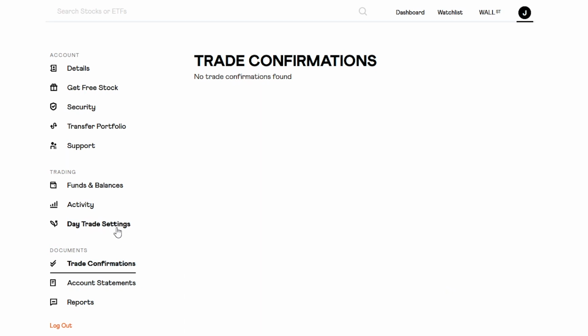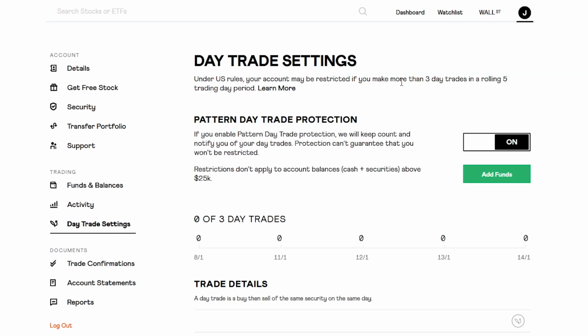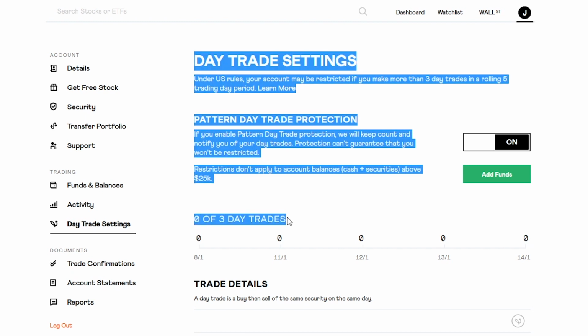Now, if you're thinking, free brokerage? I'm going to trade 50 times a day for free. Well, I got bad news for you. Stake has day trade protection, which restricts you from day trading stocks more than 3 times in a rolling 5-day period. A day trade is defined as a buy, then a sell of the same stock on the same day. This tab here doesn't stop the day trade restrictions, only to turn on or off the notifications for pattern day trade detections. There is a way around this though, and that's to keep your account balances more than $25,000 USD. This will include both your cash and stock portfolio value, and you will then have the freedom to day trade as much as you want.